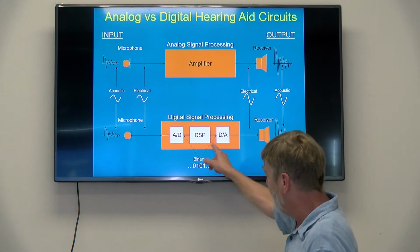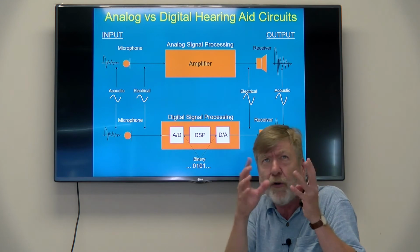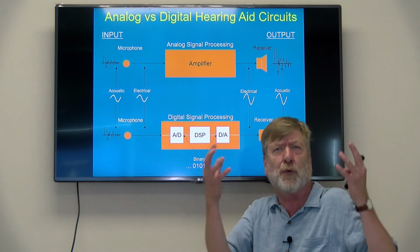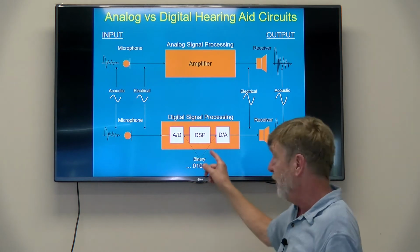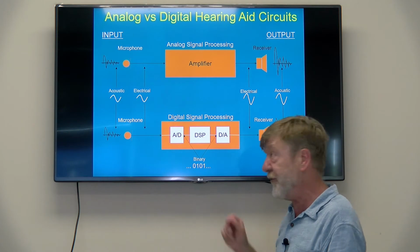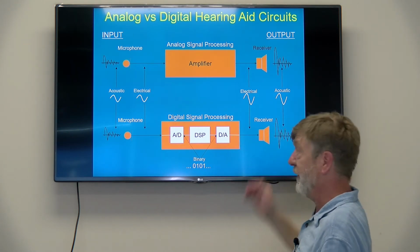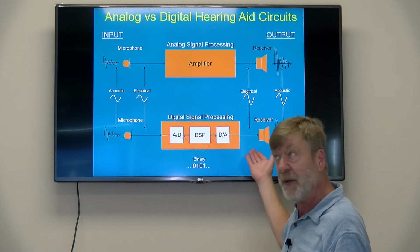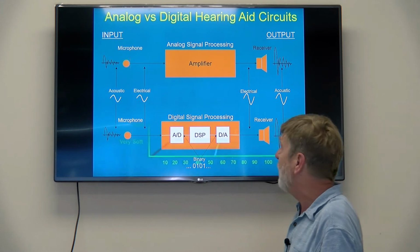So now, this is the digital signal processor manipulating all the numerical digits. Sometimes they call that algorithms. Enough on that. Once that's done, the digital information is changed back into analog, D to A converter, and that's sent to the speaker. And now the sound, again, is made louder. So digital just allows a lot more exquisite manipulations.